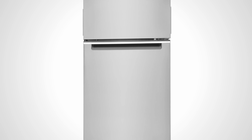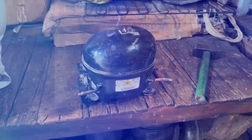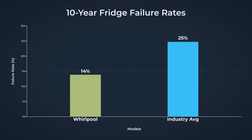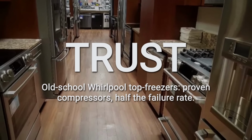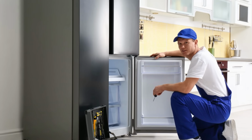Number 3, Whirlpool. Specifically, their basic top freezer models. 4 out of 7 appliance repair companies surveyed named Whirlpool the most reliable refrigerator brand. The reason is simple. Whirlpool uses proven traditional compressor technology instead of chasing trends. Their basic models maintain failure rates around 12 to 16% over 10 years, well below the industry average of 25%. Repair technicians report seeing Whirlpool top freezers from the 1990s still running perfectly. They start around $600 and top out around $1,200. Not glamorous, not smart, just reliable.